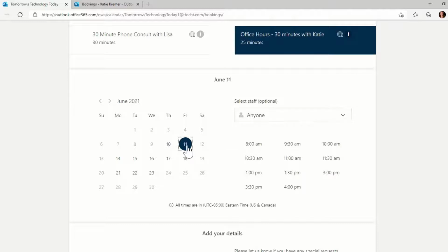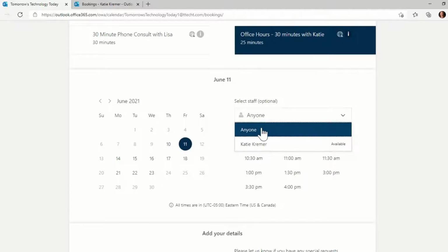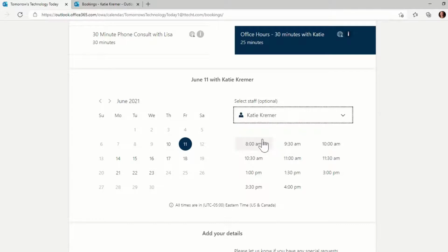So let's see, Friday, and for staff. So this is going to come in handy. Like if you have certain people who do certain services at your business, you can kind of line it up so that, let's say that you work at a hair salon, 3 people that can do nails. So you would have that listed as your service, and then you'd have the names of those 3 people so that the customers could just choose whoever they want. So I will select my own name, and let's say Friday at 8 o'clock.